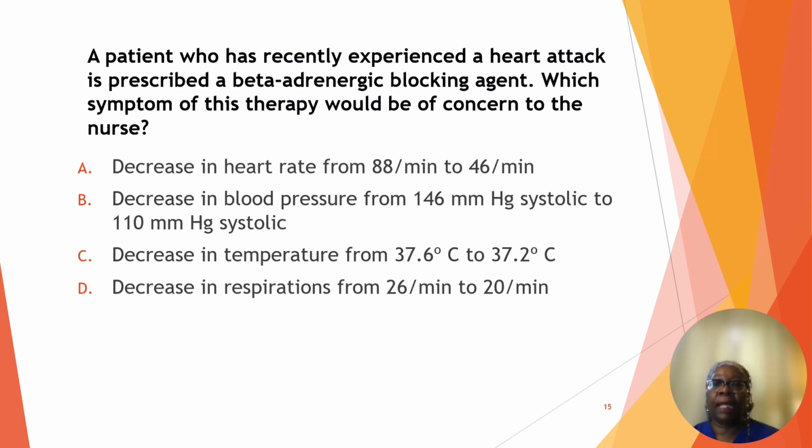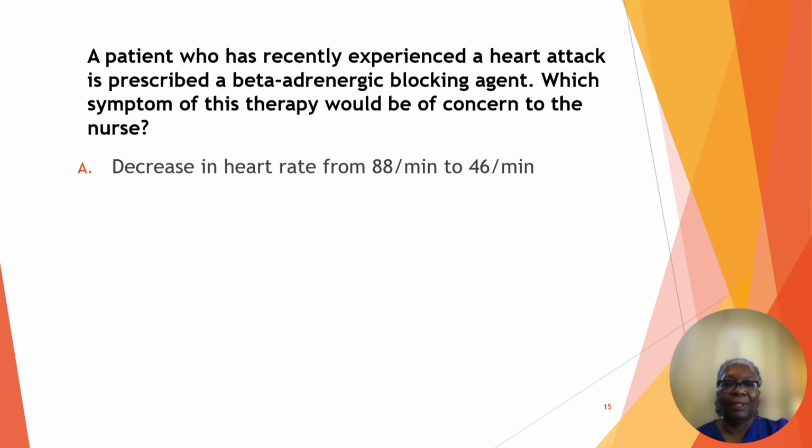Okay, we got a question. A patient who has recently experienced a heart attack is prescribed a beta-adrenergic blocking agent. Which symptom of this therapy would be of concern to the nurse? Okay, there's that word we were talking about earlier: concern of the nurse. What do you think? All right, which one did you choose? Let me see. Oh, a couple of you got it right. Okay, the answer is a decrease in heart rate from 88 beats per minute to 46 beats per minute.